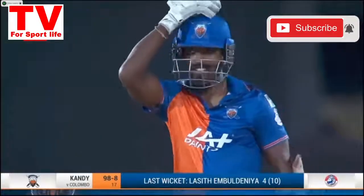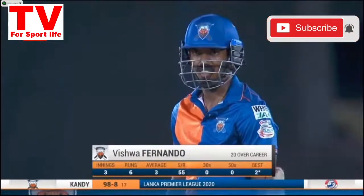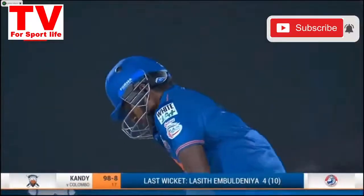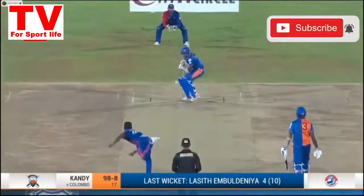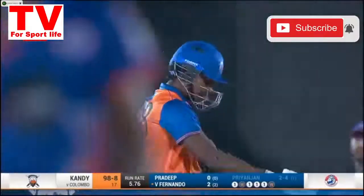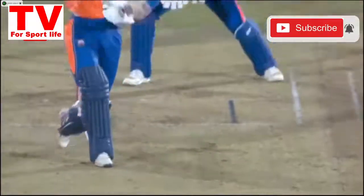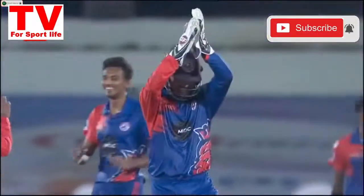The last wicket to fall, Nuwan Pradeep. And there's a mountain to climb if they are to get anywhere close to a respectable total. Actually, he doesn't have the figures to support his credentials as a batsman. But this is Lasith Embuldeniya. Second wicket in the over, for long on by Evans.